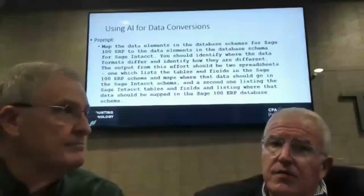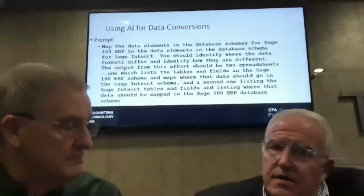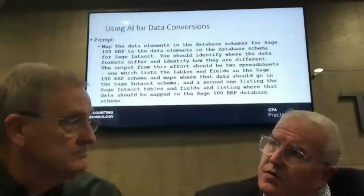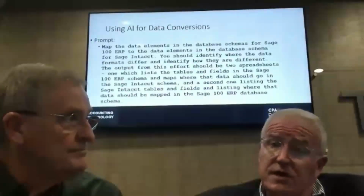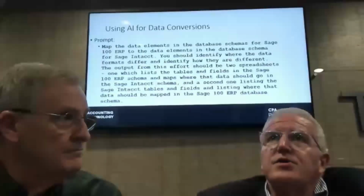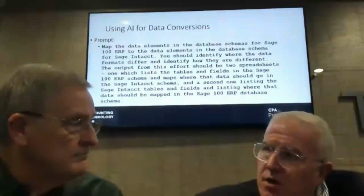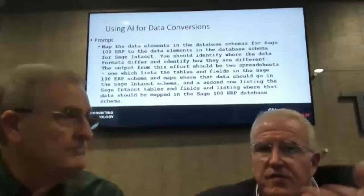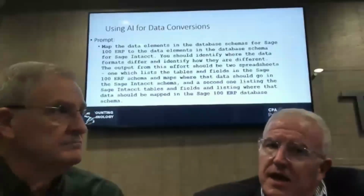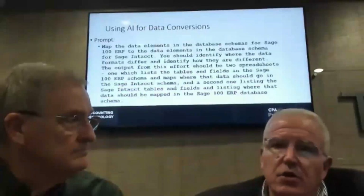Another example of vibe coding is using this for data conversion. So when you switch from one accounting software to another, and I did this for a presentation to a bunch of software resellers, let's say you're switching from Sage 100 ERP to Sage Intacct. You need to take the data elements like the chart of accounts, and other pieces of standard information, the customer list, the vendor list, all of your banking information, all that needs to come out of the old system and go into the new system. So I wrote this prompt, and you can see it if you're in the video version, but it basically is to map the data elements in the database schema for this to the database schema for Sage Intacct, and focused on the general ledger here.